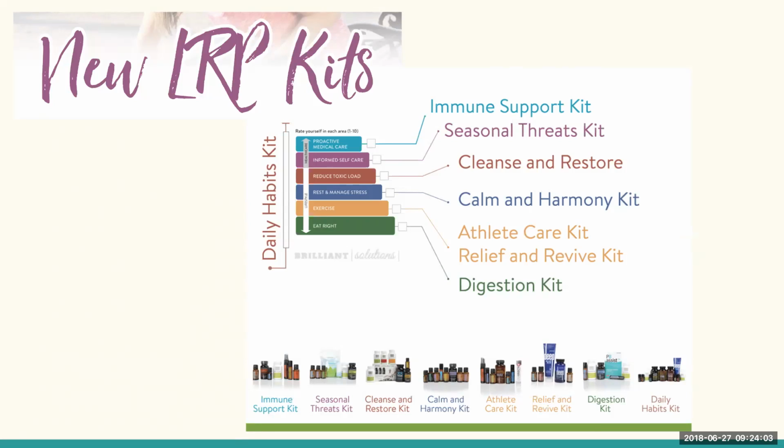So according to this health pyramid that we have, we've got a great kit no matter which component you are trying to support. And those do come, I believe, with a little additional savings by the way they've bundled the kits. And they're all also above or at that 125 PV mark. So if you're looking towards July for your LRP and you choose one of these kits, make sure to order it before the 15th so you get the free product of the month as well. Good reminder.